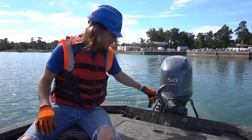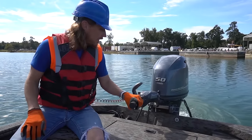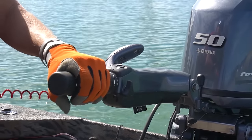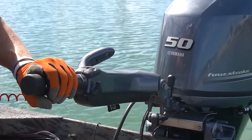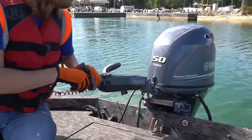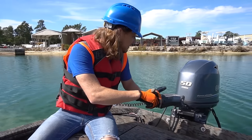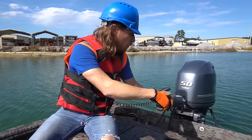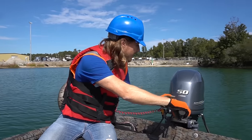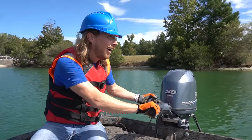So let's try it out. Oh yeah, so it cranks up. Let's first try reverse. Let's see if we can get it going. All right, here we go. Yep, seems like our reverse works. Oh, this is really interesting. It's a whole lot different than a steering wheel. Well, just gonna spin in a circle for a moment. Let's keep on going in reverse.